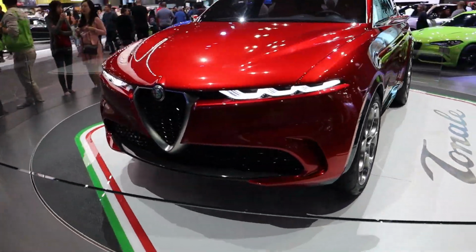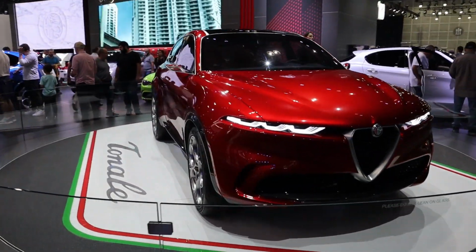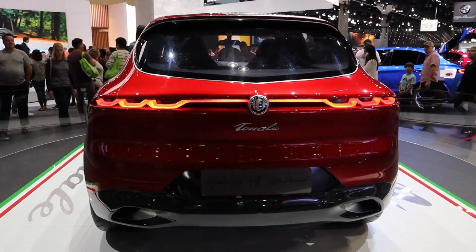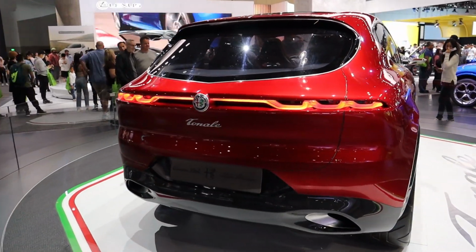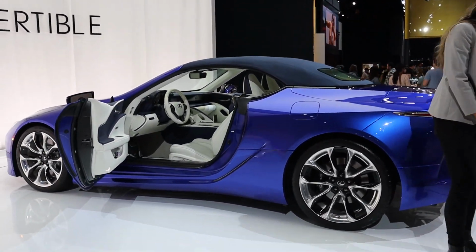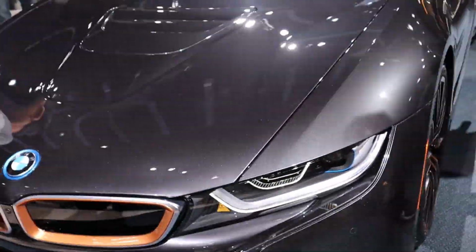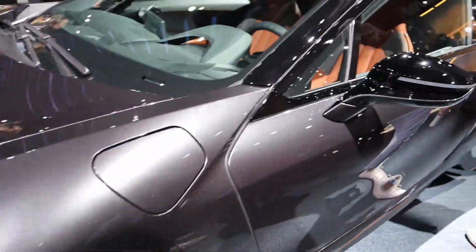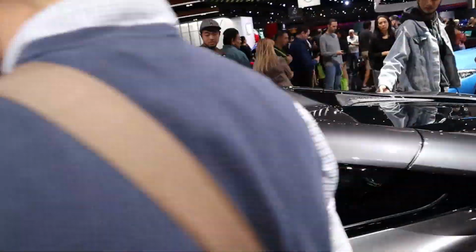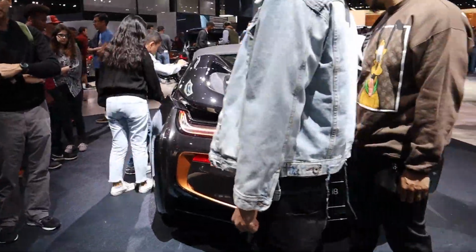Alfa Romeo had its Tonale concept, which will actually be turning into a production SUV coming out pretty soon. It's supposed to be a plug-in hybrid powertrain, so that will be, I think, one of the first for Alfa Romeo. Very cool to see there. There was Lexus's LC 500 convertible, which carried the same powertrain but just has the convertible option. BMW didn't have particularly anything new. There's always the i8, which is a beautiful car, and then they also showed off one of their concept cars. Didn't have too many details on that, but not too many introductions for BMW.